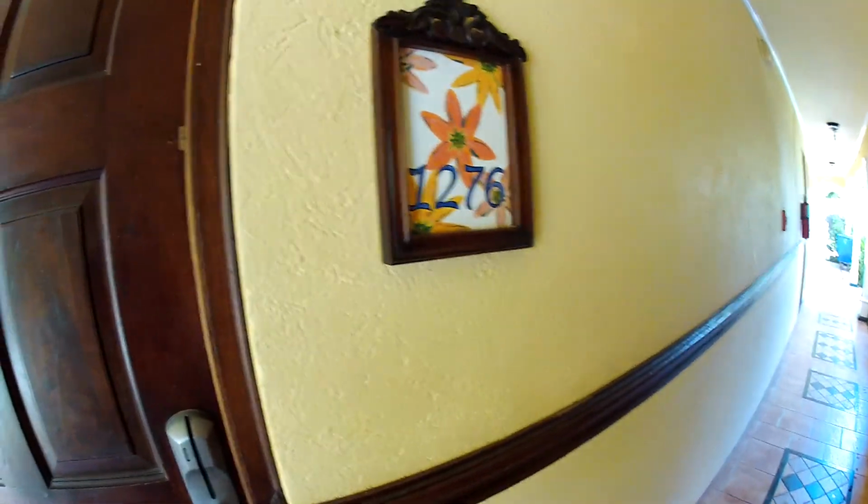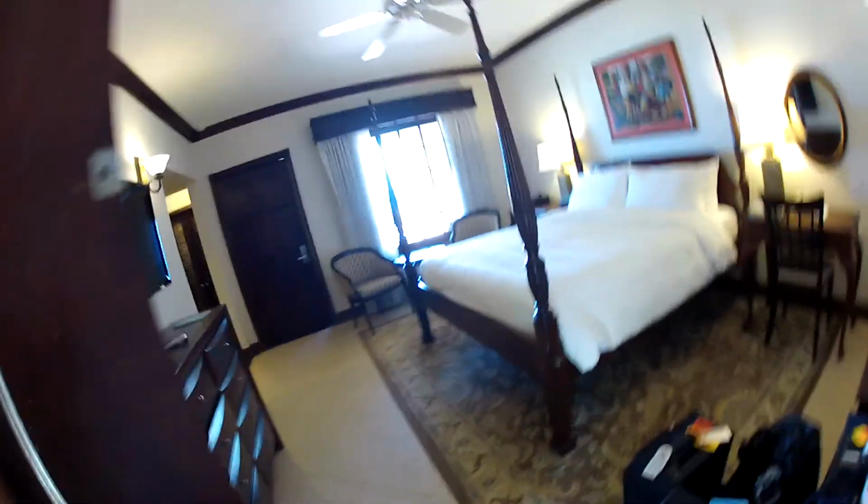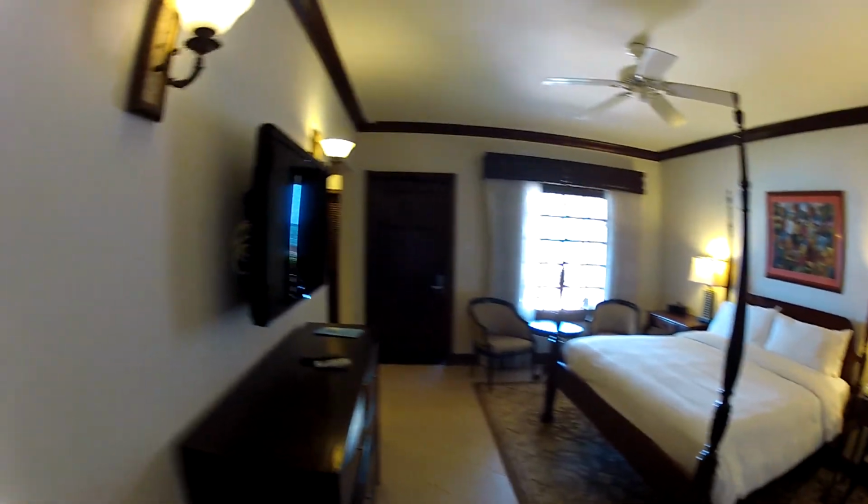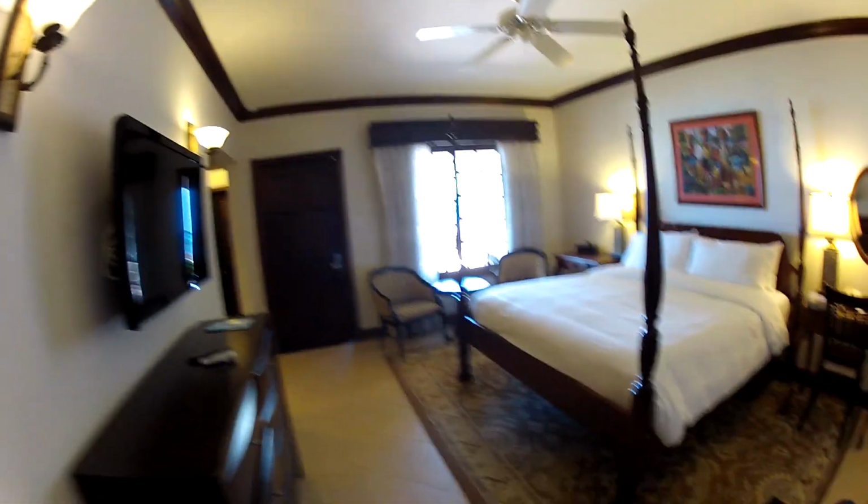Okay, we're walking in 1276. They upgraded us to the Honeymoon Cottage walkout suite. Very nice room. It's at Sandals, Montego Bay.